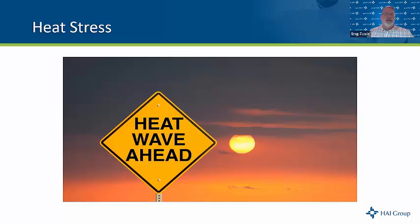Extended exposure to heat can cause illnesses like heat stroke, heat exhaustion, heat rash. And education needs to be provided to ensure that your staff and your residents understand what heat stress is and how it can affect them and how to protect themselves. And we all know that, when we're out in the heat, it doesn't take too long before we start feeling the effects of it.